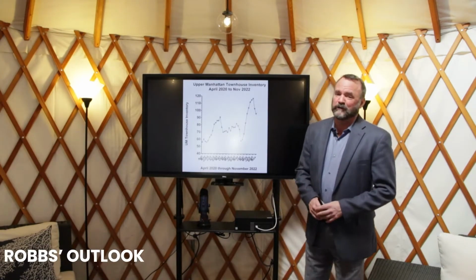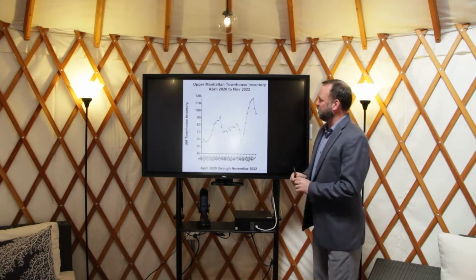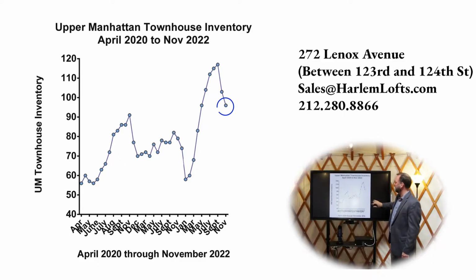Okay, so what's my outlook on the market? Well, I'm going to throw some charts back at you. Okay, Upper Manhattan townhouse inventory. It's hovering around 100. That's still very high, in comparison.